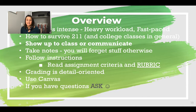Overview. Okay, it's intense. This is not an easy class. It's a heavy workload. It's fast paced. If you miss, you are not going to survive, because we just move on so quickly. So how to survive? Show up, or communicate if you can't show up. Show up, take notes, because you're going to forget. I know you think you're going to keep it all in your brain, but you're going to forget.